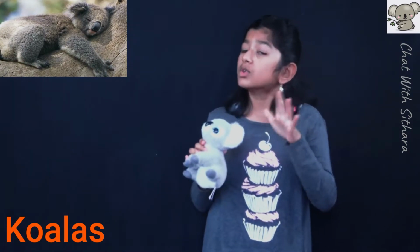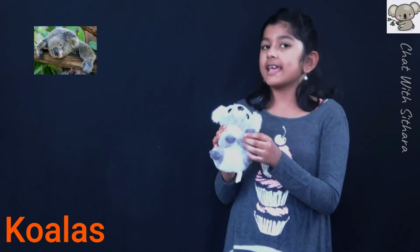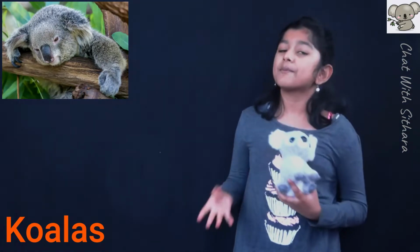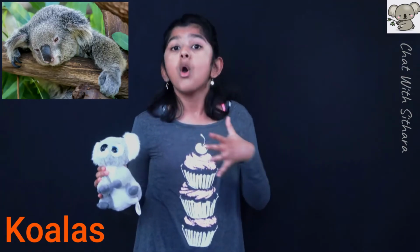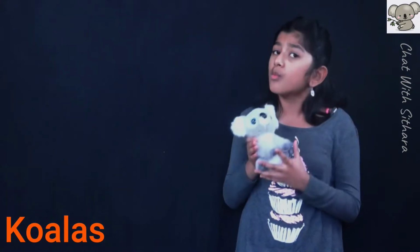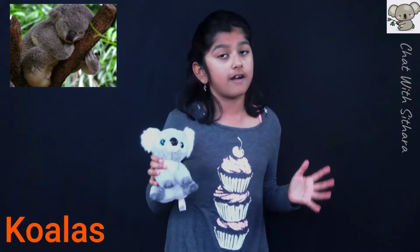And how do koalas stay cool though? Because in Australia it's very hot. We sweat because we don't have any fur, and that happens when we play around, run around a lot on a hot day. Sweat cools us down when it dries. But how does it cool down the koala? Because koalas are all covered in fur, and they do not want to waste their water because water is very rare in Australia by panting or licking their fur.